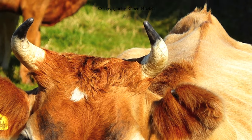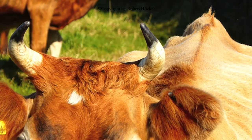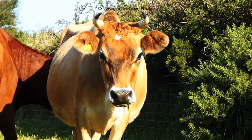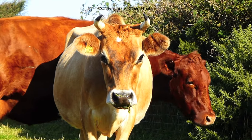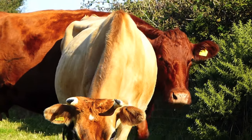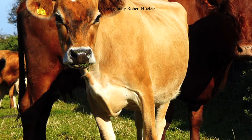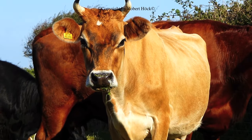My number 4 is not only one of the most popular dairy breeds worldwide, it is also known for being absolutely beautiful. The Jersey cattle looks a bit like a deer or a gazelle. It's very small, with low body weight, and the head is shaped like the head of an Arabian horse.